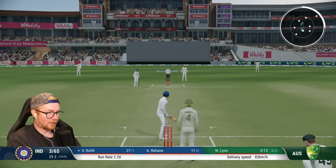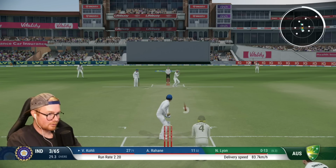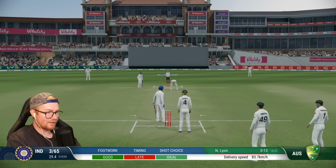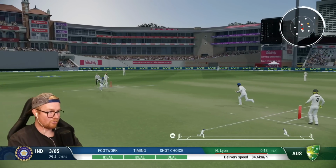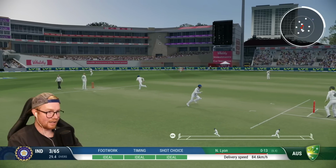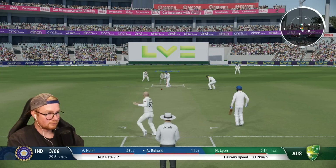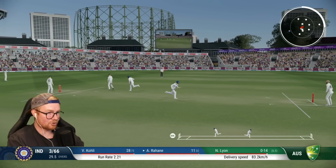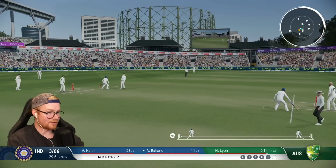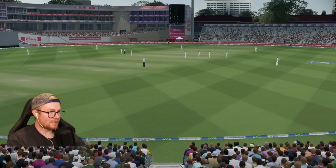Here we go. Last over before lunch. Let's just see it out and not do anything too ridiculous. Here we go, driving it. We'll let Rahane have a look at the last ball here. No pressure, mate. And glances at one. That's not bad. We'll let him get strike for the first ball in the second session. But there we go, 3 for 67 off 30.